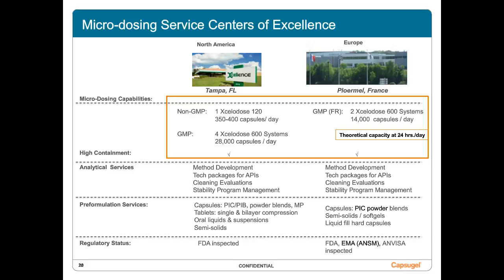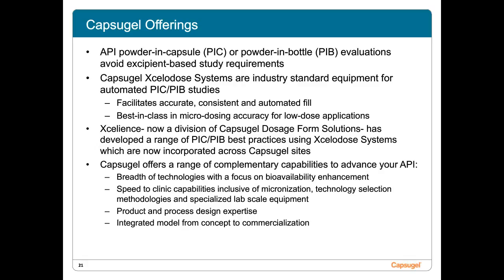So this is summarizing our microdosing services, centers of excellence across the globe. Maybe just turning now to the last part of the webinar, which is looking at the key takeaways after this session. I think the first point is that we have reviewed that the API powder-in-capsule or the API-in-bottle approach is really a key tool to rapidly carry out proof of concepts or first-in-human studies, especially because they allow us to do this without extensive formulation and compatibility studies, thereby speeding up time to first-in-human. So that was pretty clear.